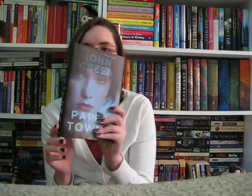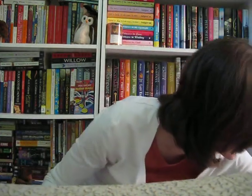Next up, we have Paper Towns, which is by John Green. No, I have not read this or any of John's other books. Looking for Alaska is on my top 10 books to read in 2011 list. But I really like this cover, and it was in the bargain bin, so I picked myself up a copy, and I'm excited to read it. And yes, I do have the paperback as well. Yeah, what can I say? I love having different covers.